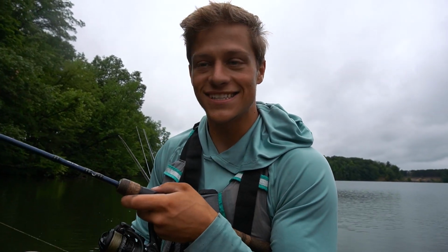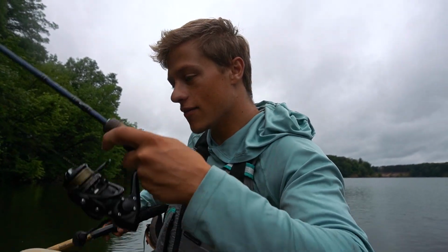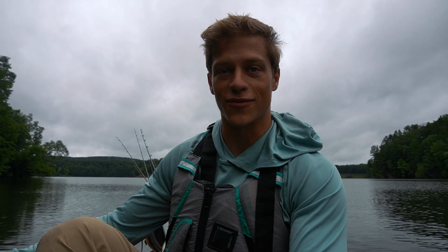Holy crap, do you see this thing? This is why they're my favorite fish. They just fight. They don't ever give up. He's not even that big, but he was a fighter for sure.